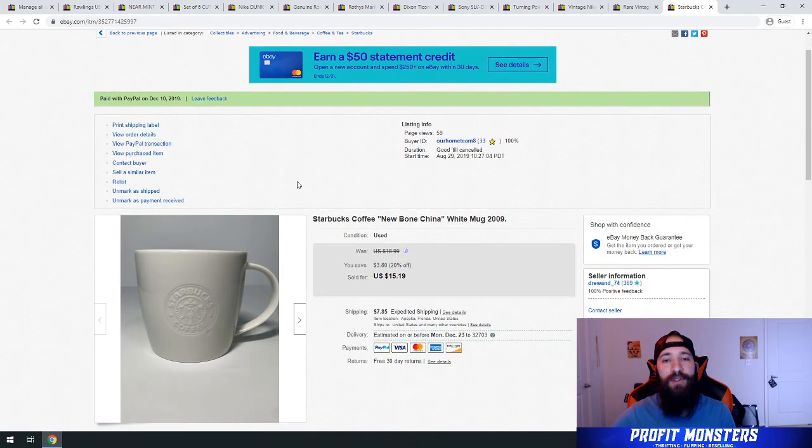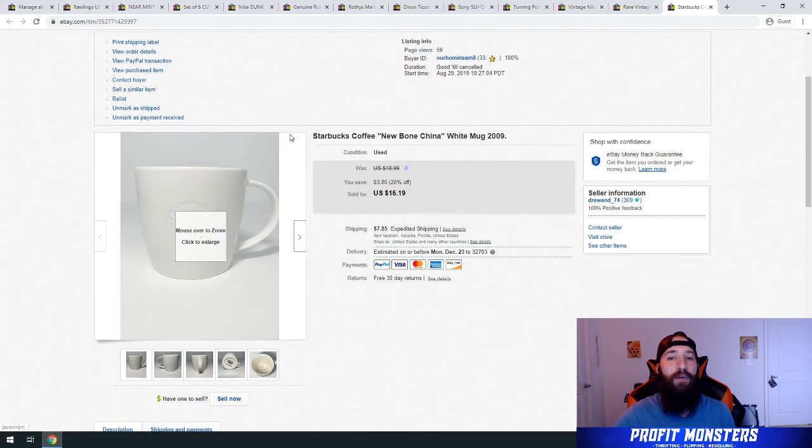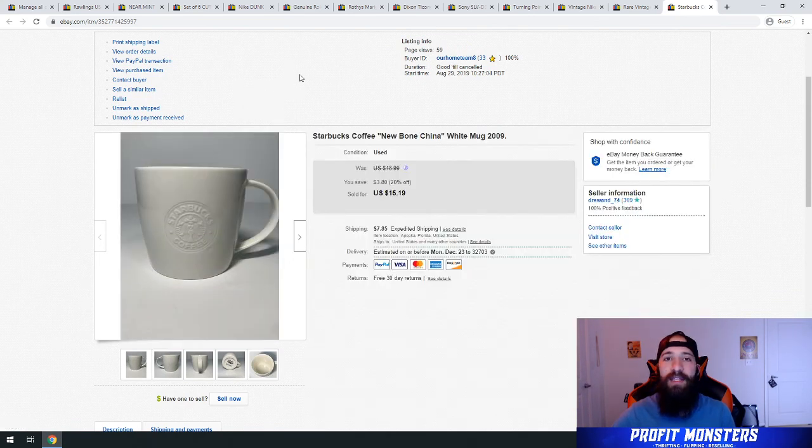And then here's another Starbucks mug that I ended up selling. This is a bone china model from 2009. And this one ended up selling for $15.19 with the buyer paying shipping again. You need to know how to ship mugs very carefully, very practically if you are looking to sell mugs, because they can get broken very easily in shipment. Fragile stickers on the box are very important. But on the 2 Starbucks mug sales, I have about $1 or $1.99 each into them. So not huge profit, but very fast sellers because they're Starbucks.